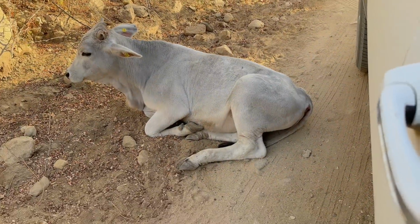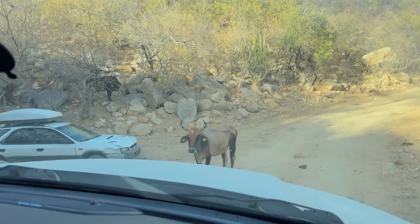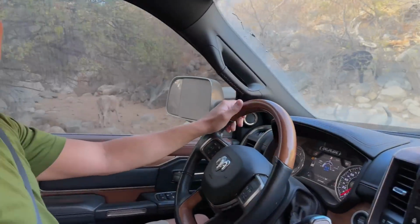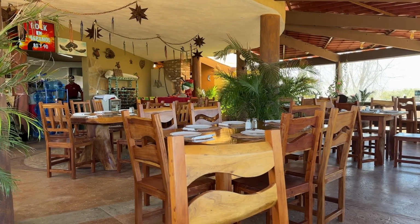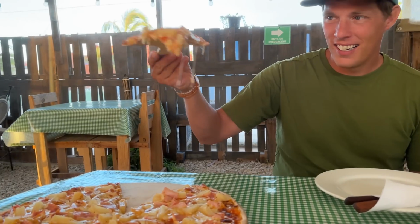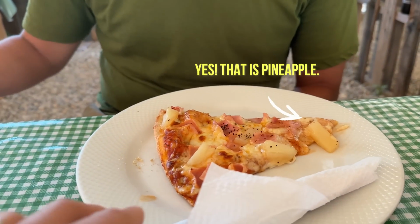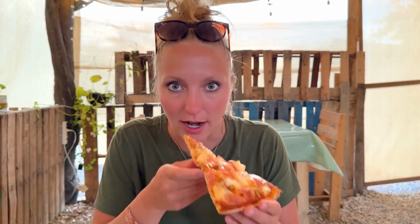Well, yeah, wait. You gotta make sure you pass. Okay, you're passed. Look at this one. He also looks like he's not gonna move. There's a dog in the car right there. Are they not stuck? Oh my goodness, that was stressful. I thought one was about to swing his horns into the truck. Looks good. This is actually very good pizza, very fresh tasting, and I'm happy we came here.